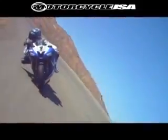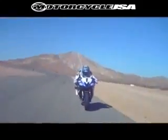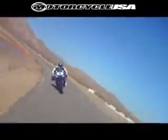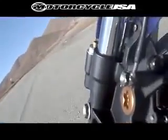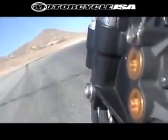The track's been a little bit dirty today, but all in all it started to warm up and the grip's good. Surprisingly, despite the dirt on the track and the cooler temperatures, I'm still going faster today on this than I've ever been around here on anything in my life. 1000s, 750s, you name it.